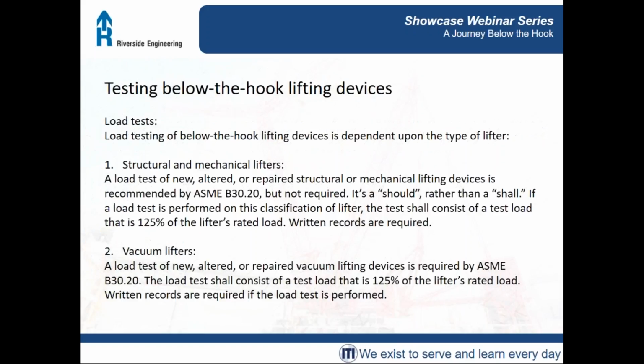Now, load testing of below-the-hook lifting devices is dependent upon the type of lifter. Not all of them are required by B30.1. Structural and mechanical lifters. A load test of new, altered, or repaired structural or mechanical lifting devices is recommended by ASME B30.20, but not required. It's a should rather than a shall. If a load test is performed on this classification of lifter, then there are specific requirements, and the test shall consist of a test load that is 125% of the lifter's rated load, and written records are required for this test if it is performed.